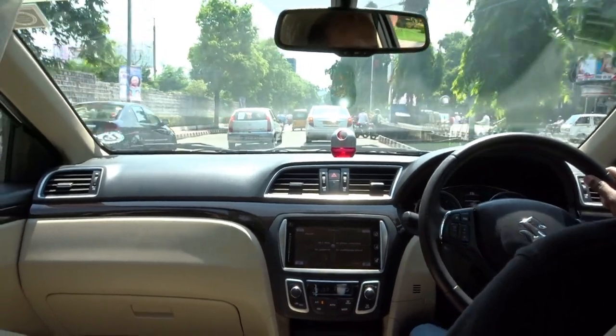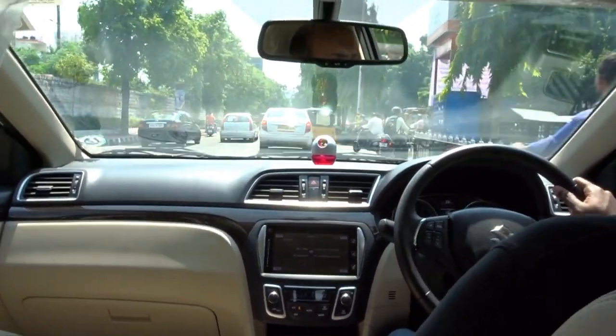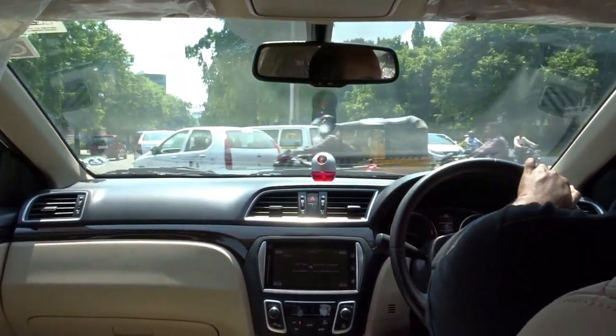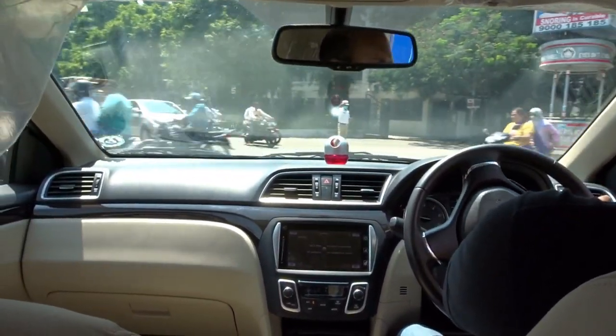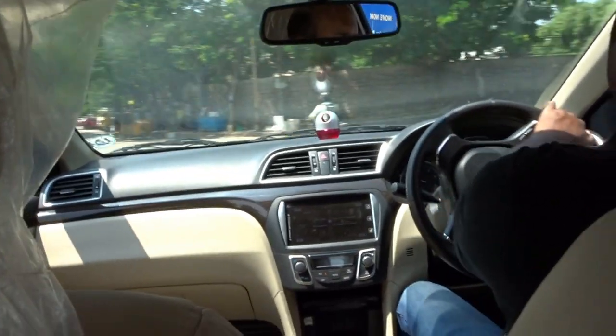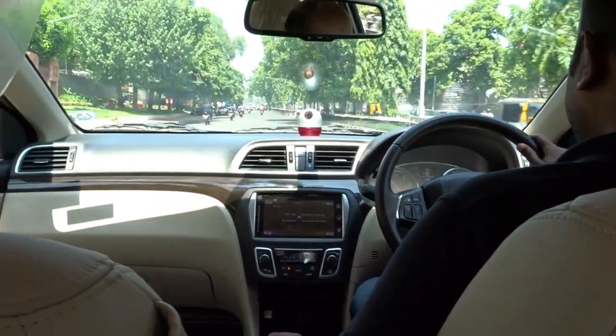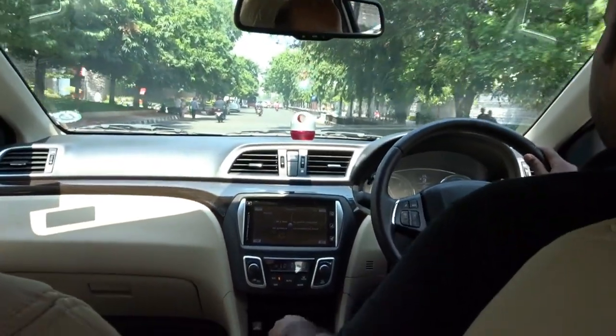Every time you come to a standstill and shift to neutral, the car stops. As soon as you press the clutch, this car starts. And what I liked most about this mechanism is that it all happens so smoothly. I request you to test drive this car just to experience this new technology it incorporates, and I'm sure you'll fall in love with it almost instantly.